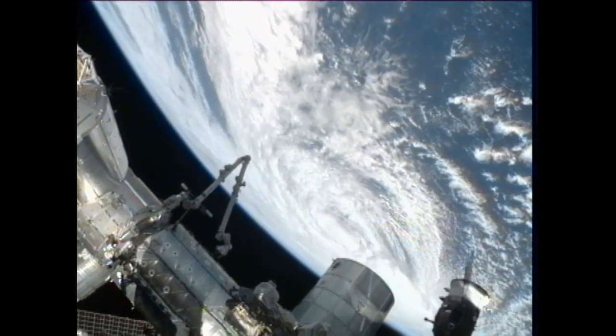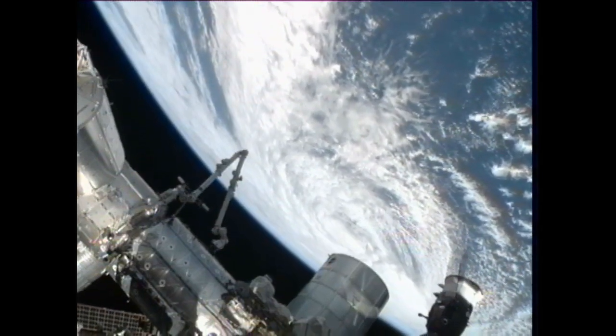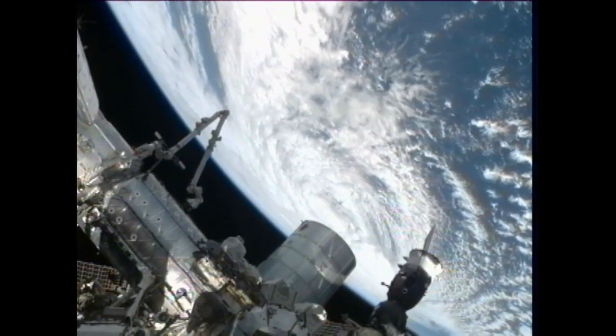But they'll also have a chance later in the day to take photos again at 11:52 a.m. Central Time. That's when the space station is scheduled to pass over the area again, and we'll plan to put views from the external cameras out live to NASA TV at that time as well.